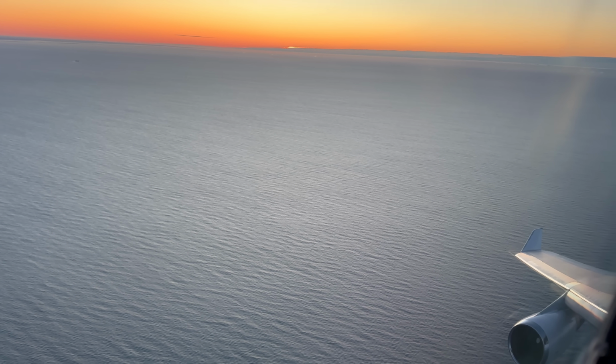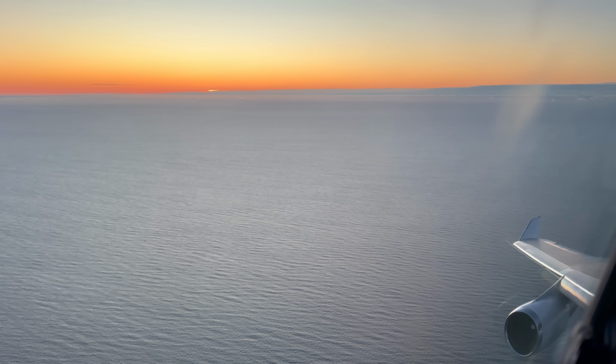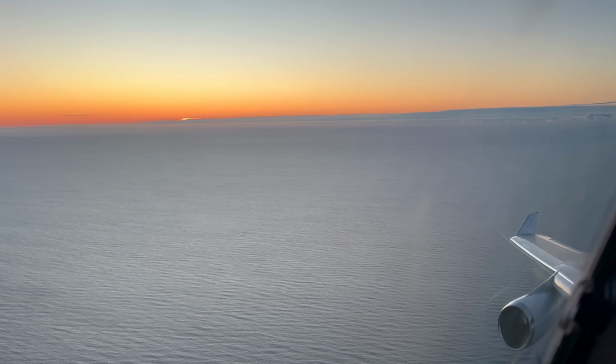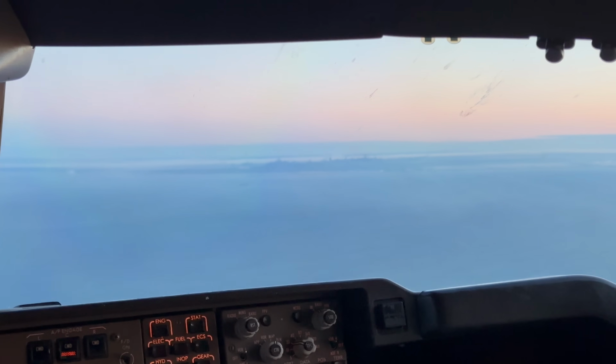Jumbo 1966, heading 010, join final 4 right. 010, join the final for 4 right, JetBlue 1966. Jumbo 358, heading 010, maybe 2000, will stop us over 921. 921 for power anchor 0. Jumbo 358, speed 170, clear ILS.